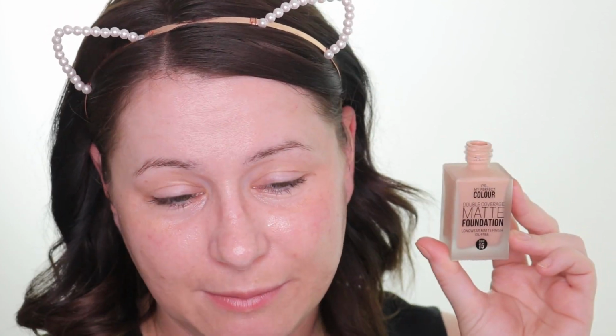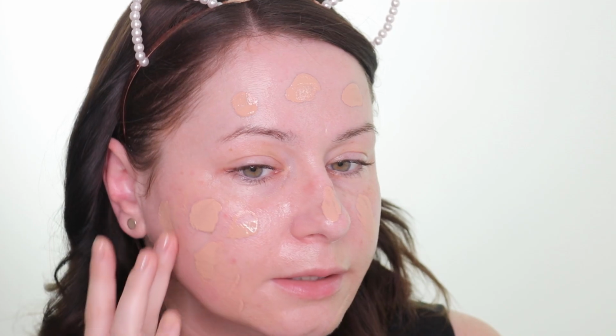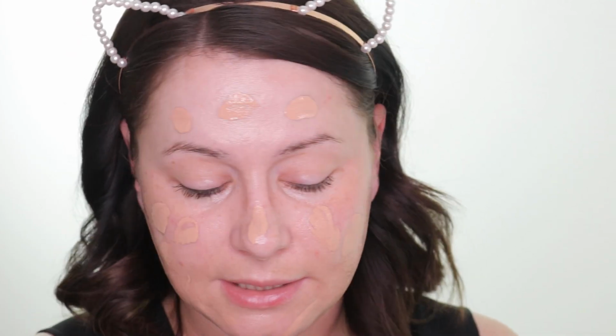It also has SPF 15 in it, so when you go outside you have a little bit of protection from the sun. However, I don't believe SPF 15 would be enough on your face, so you still want to use some sort of a sunscreen on top of this. Unfortunately, this doesn't come with a pump, but we're gonna be able to deal with that, no problem. It smells quite nice and the color looks great, but without the pump it's quite hard to control how much product you get, so you need to be very careful.